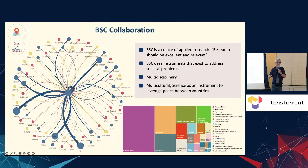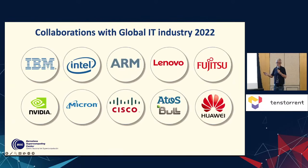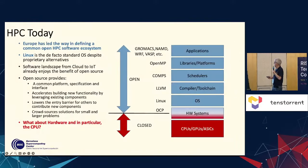As I say, our motto is that our research is excellent. We publish in Nature, Science, and ISCA, but mainly relevant. We need to produce ideas that can be used by society and by companies, to bring these ideas to the market. We work with many companies. Intel was the first one, IBM was the first one, and I was at Watson. So the idea is that we define common topics and then we work on these topics. Okay, so let's go to Europe and the SPC very quickly.